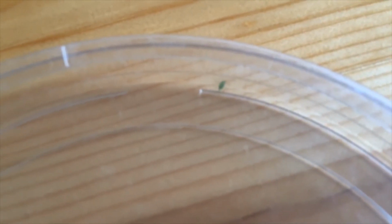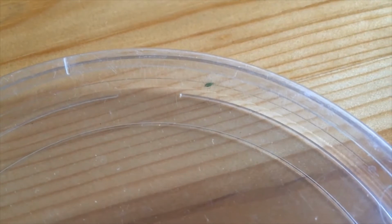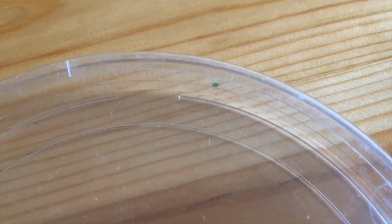Is this bug an animal that is eating the flower? And I found another one that looks very similar, but I don't know if it's the same kind or if it's different. It's a little bit hard to see right now. It's also green. And so we're going to look at these two under the microscope and see if we can learn more about them.